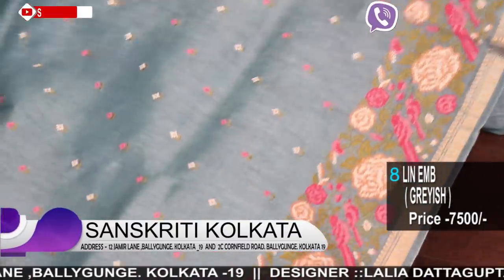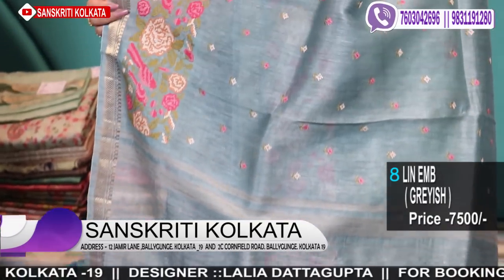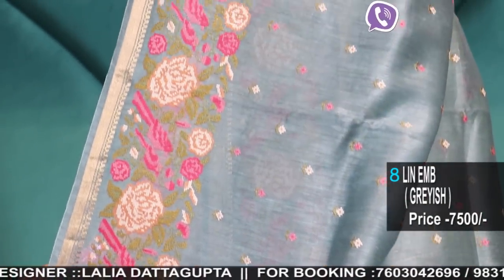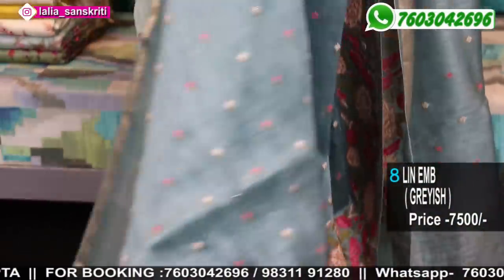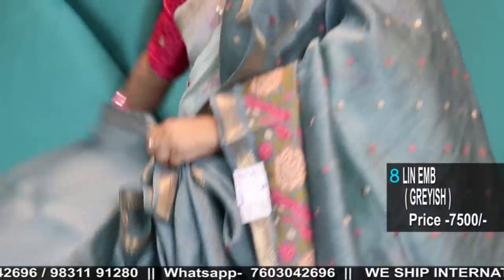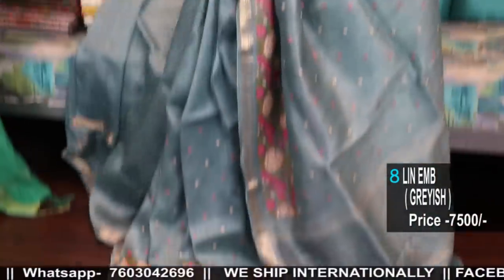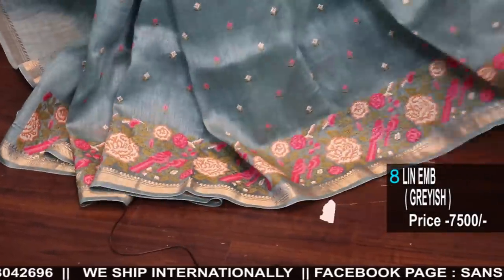Very elegant blue grey color. 7500 range, silk linen with so much work, zari border, very elegant, ideal for evening formal wear. It comes with again a running blouse piece. This is the blouse piece, it's all running blouse, along the fabric. This is the sari.